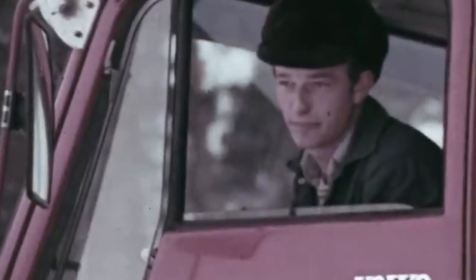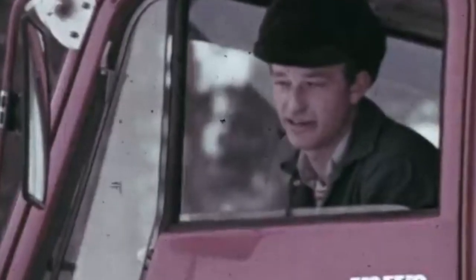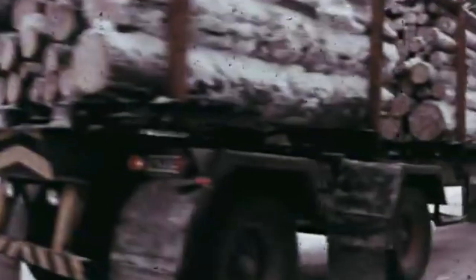Kan du lasta mer på den här bilen än på de andra bilarna? Det kan jag också, för det är ju ett ekipage som är, ja, det är ett lättbygge om man säger så. Kan ju lasta i alla fall 35 ton lager.